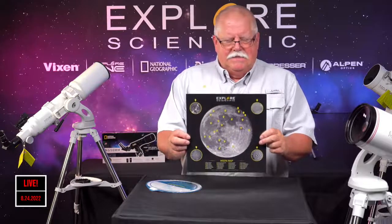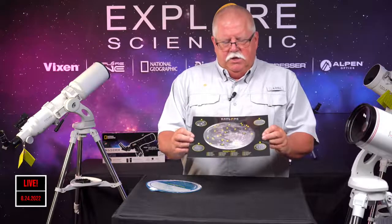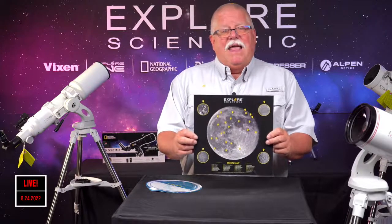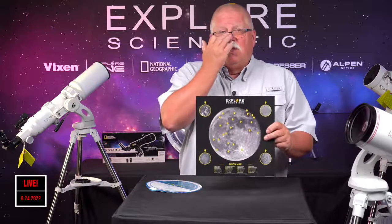This is the moon. This is a moon map from Explore Scientific. It shows 24 prominent features on the moon that are visible with binoculars, unaided eye, and with a telescope. So lots of different things there. A great way to get started looking at the moon.